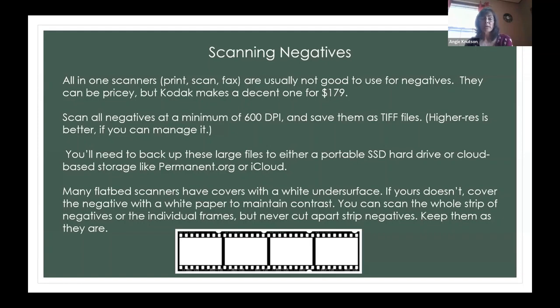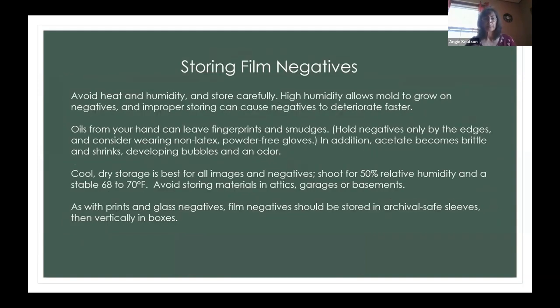Okay, most scanners have a copier where the cover has a white undersurface. If it doesn't, then you're going to need to cover the negative with white paper to maintain that contrast. Otherwise, it's not going to come through. You can scan the whole strip of negatives at once, or you can do individual frames, but never, never, never cut apart strip negatives because you can release an emulsion that's in there. You're also more likely to lose them. And sometimes you take pictures in order. So it's a good thing just never to cut them.